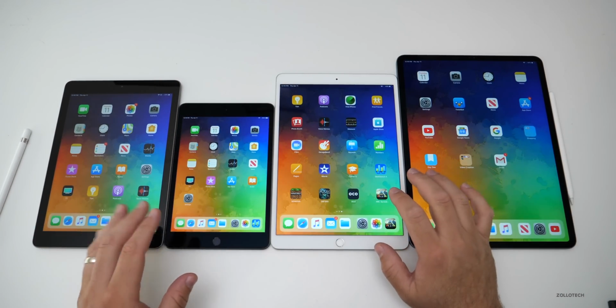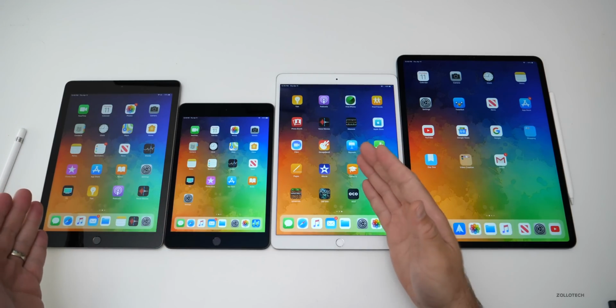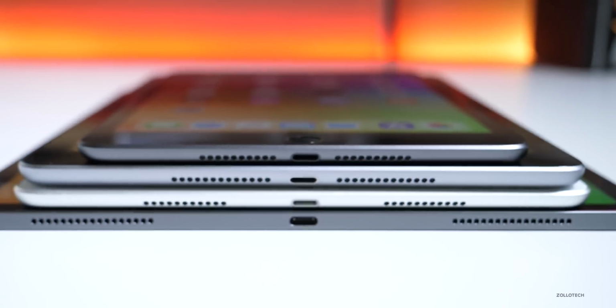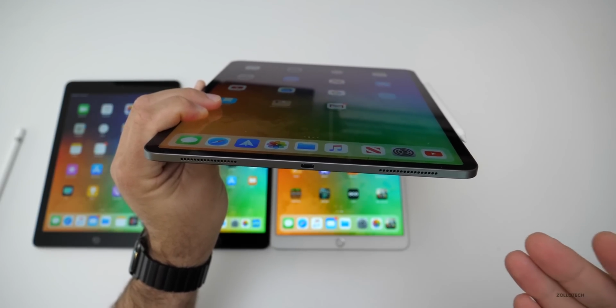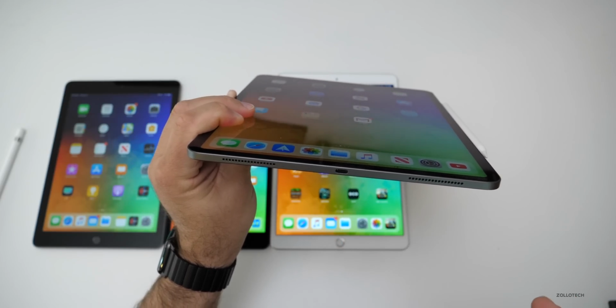Now, other than that, each one of these has a really familiar, nice design, but you do get an advantage with the Pro that you don't get on the other devices. One of those is USB-C. Now, USB-C is kind of the future of connectivity. For some reason, Apple sees that as a Pro feature on the iPad Pro. But USB-C is on everything from Macs to, well, pretty much everything except for iPhones at this point and the older iPads. And it's really nice once we have a universal connector.